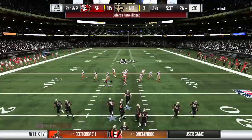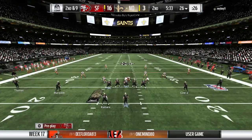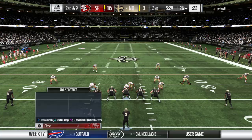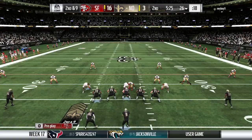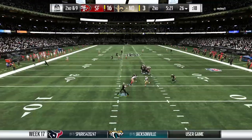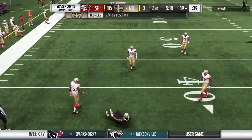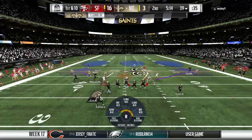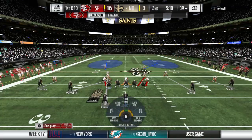So after the run for a yard, here comes 2nd and 9 from the 26. Now Breeze throwing on 2nd down. And this is a catch by Ted Ginn. And he gets this one just shy of the 40, down at the 39. Breeze to another long-time vet, Ginn, for the New Orleans first.